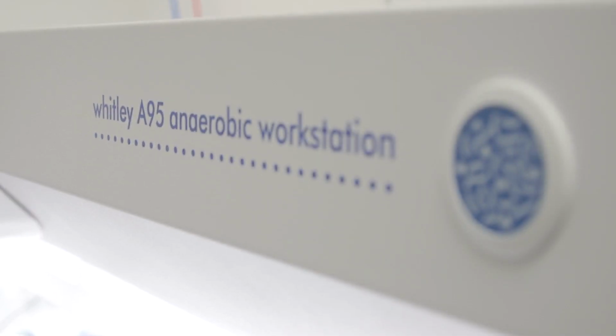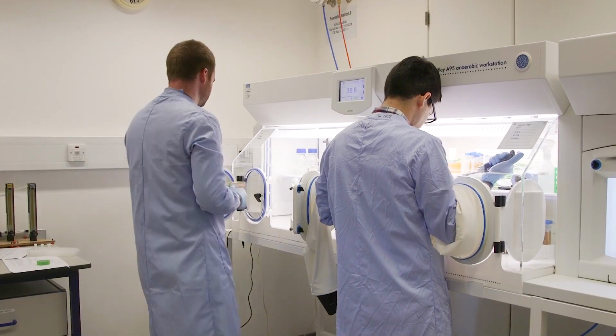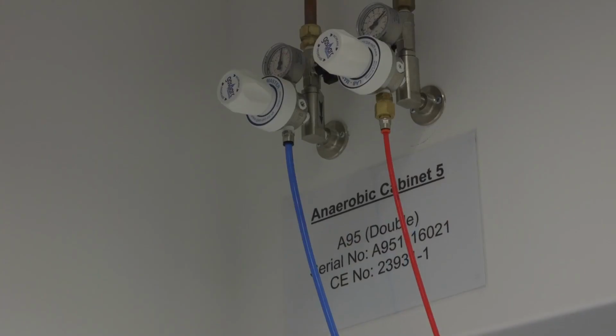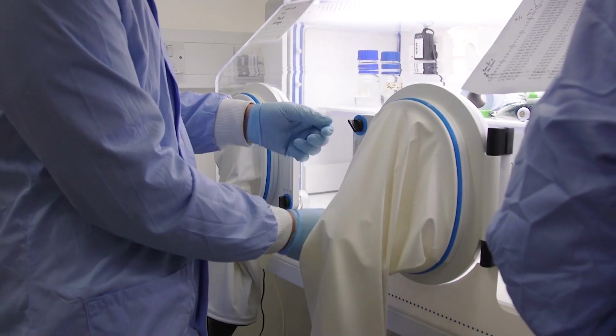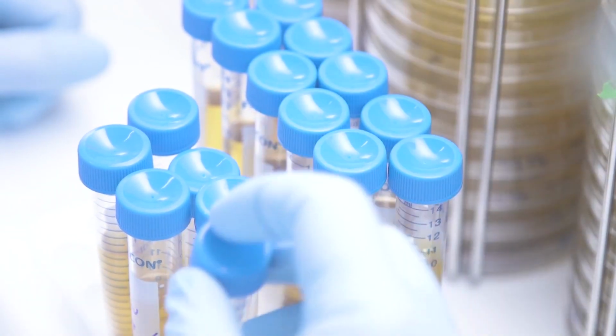Most of the bacteria that live in your gut are anaerobic. This means they cannot survive in the presence of oxygen. Because of this, we work with the bacteria in anaerobic hoods. These cabinets are sealed. They are constantly being pumped with anaerobic gas that contains hydrogen, carbon dioxide and nitrogen. This keeps all of the oxygen out and means the bacteria can survive inside them.